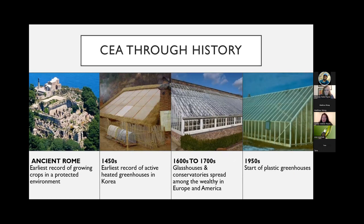The idea of growing crops in a protected environment isn't something new. In fact, the earliest record of growing crops in a protected environment was in ancient Rome, when they grew cucumbers in a specialized structure. Then in the mid-1400s in Korea, they found records of actively heated greenhouses, which used an underfloor heating system and oiled paper to let sunlight in.